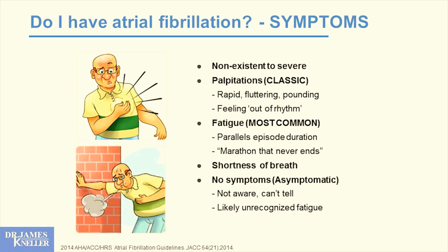People have shortness of breath, or they have no symptoms. At least they can't tell. They're not aware of the rhythm. They likely have an unrecognized fatigue, but you have to honor their experience that they really can't tell.